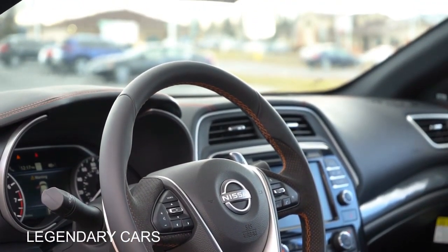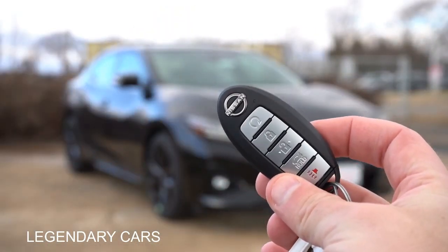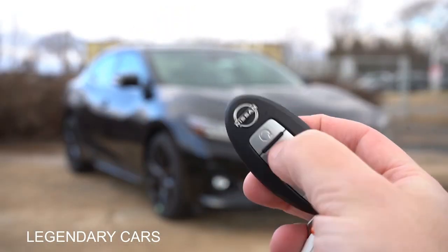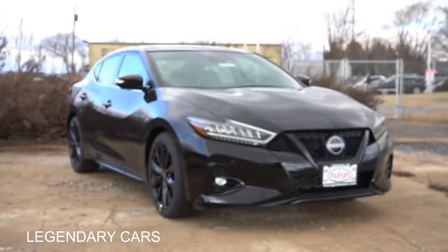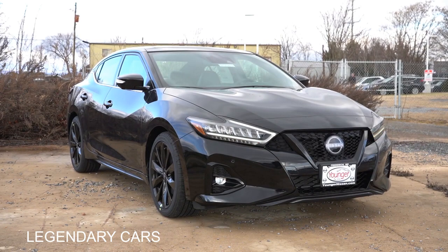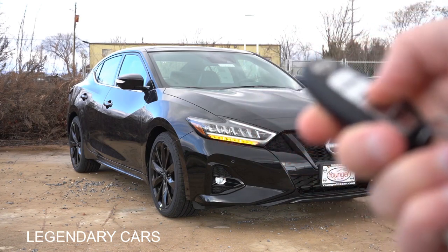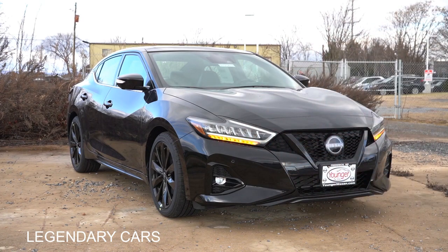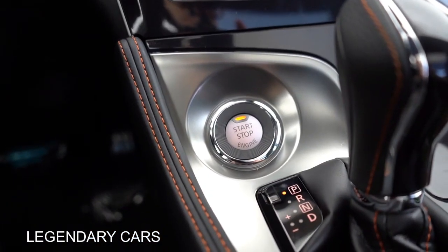But now let's go ahead and make our way to the startup. Let me start by showing you guys the key here. All of your buttons are located on one side of the key. You got your Nissan logo at the top, of course, lock, unlock, button to pop the rear trunk, but the circular button just underneath of that Nissan logo, that's going to be a remote start, which actually does come standard on every single trim level across the board. So that's going to help warm up the Maxima on colder days in Western Maryland. So I like that. But ultimately, this is all keyless entry with a push button start.